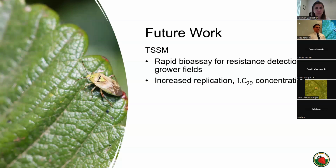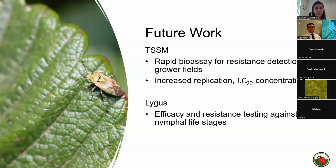And if these assays were to be rerun, there should be increased replication, and LC99 concentrations should be used instead of LC50 concentrations. And then for Lygus, efficacy and resistance testing against the nymphal life stages would be beneficial. The University of California recommends that insecticide applications be targeted at the nymphal life stages in the first place.